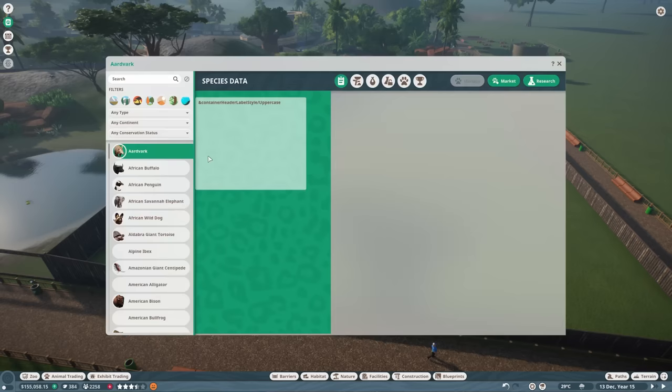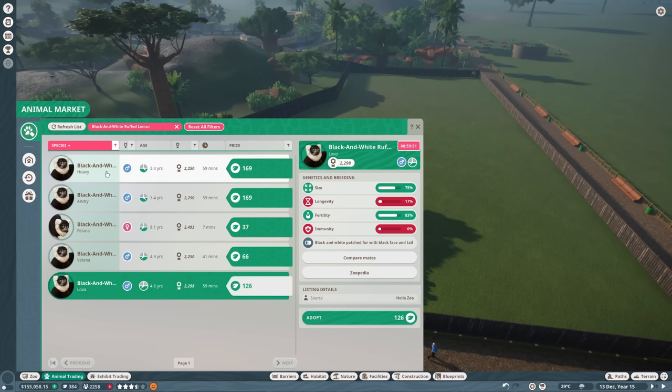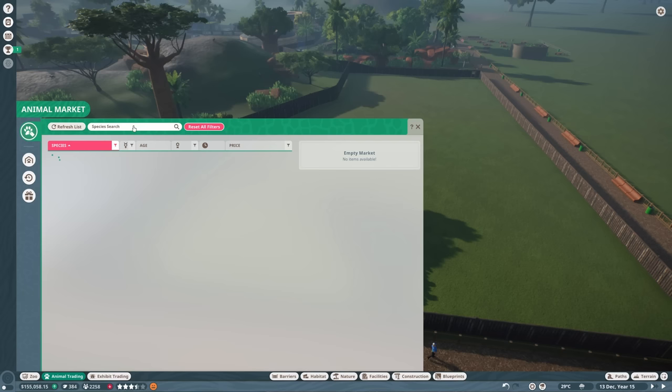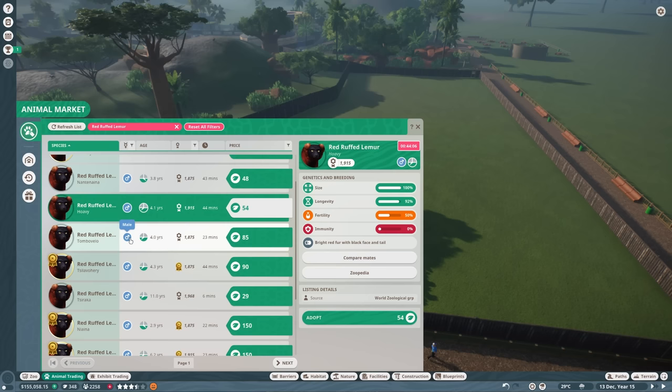Let's have a look and see if we can get any more if we refresh the list. There are many more. Okay, these are just a bit cheaper. Got some more males. They're getting quite expensive, so I'm going to go through and get the red ruffed lemurs next. And if we can get at least two of each, that's perfect. That's a decent female, quite cheap. Then these are really good. They've got zero immunity, but other than that, it isn't too bad. 85. Yeah, I think we can stretch to 85. Let's get a good male there.